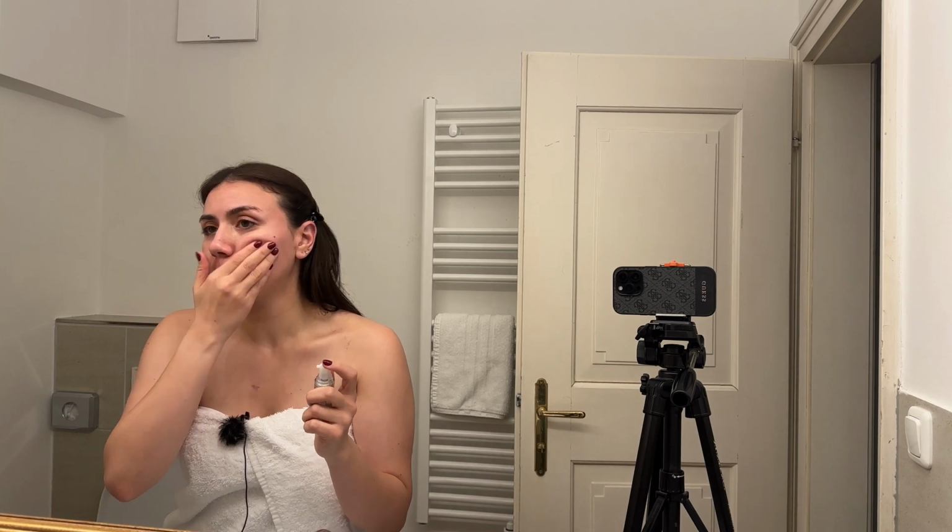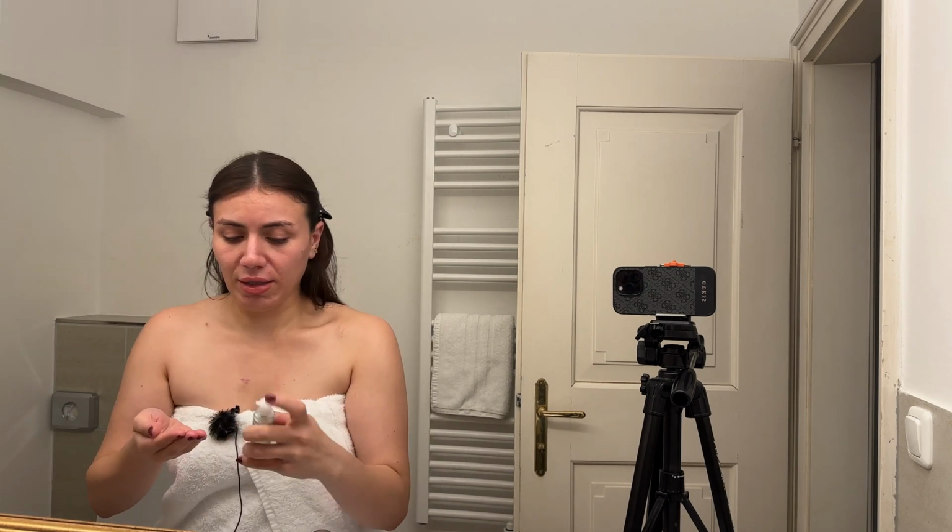I started by adding this milk primer to my face. I like a natural base, so I like products that look like that. I bought this as a trial. I think I didn't buy it. It came in the advent calendar of last year. That's why I love advent calendars in general, because you can try all the products. But yeah, it took time to finish it all.